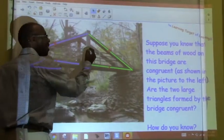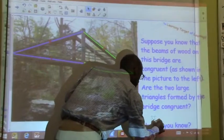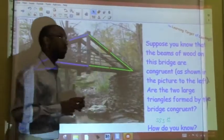How do I know? I'm gonna put SSS congruency. I don't know if that's what they were looking for, but that's what I'm putting.